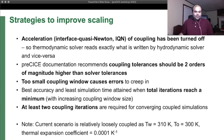And remember that this current scenario is relatively loosely coupled because the temperature difference between the incoming fluid and the plate is not too large. The response time between the temperature field and the velocity field is governed by the thermal expansion coefficient, which is the coefficient that governs the Boussinesq density. That was also chosen to be quite a small value.